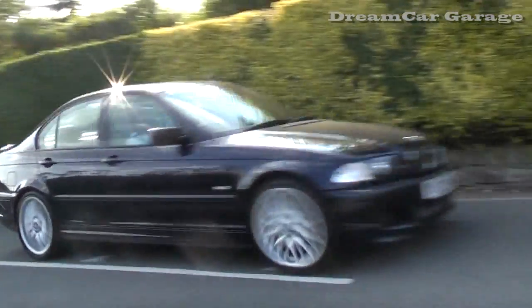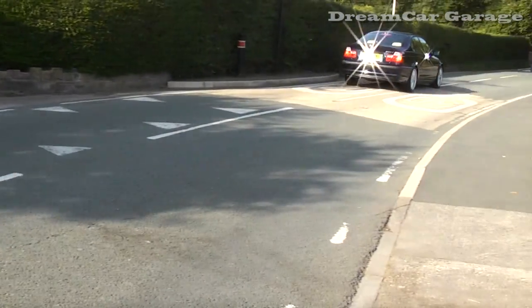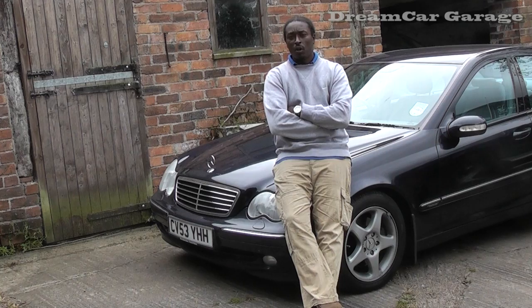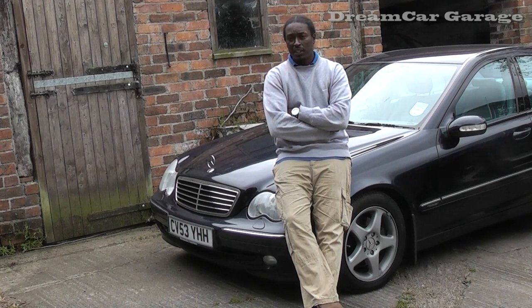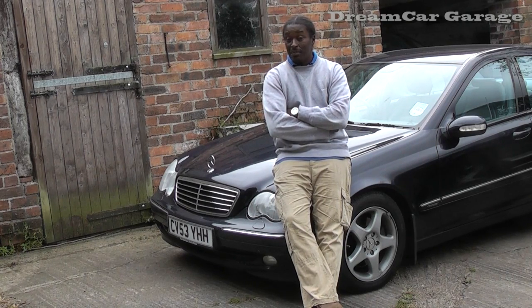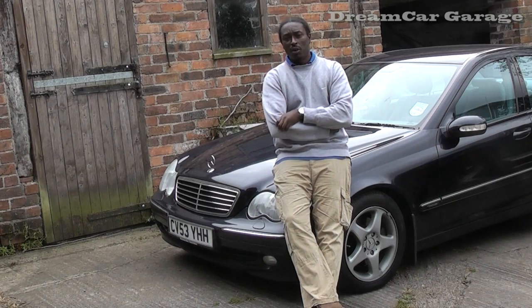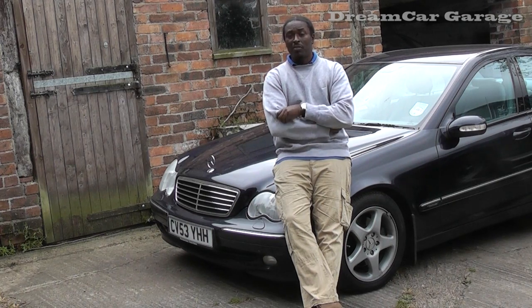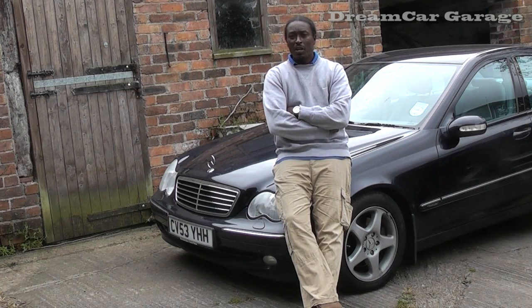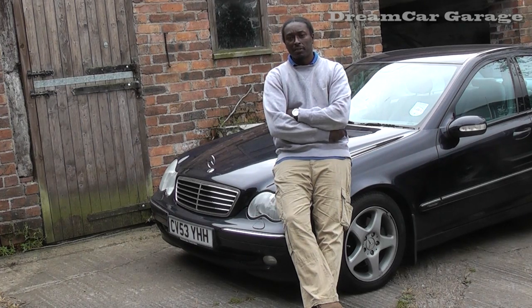This week we have its key rival at the time, which was the Mercedes C270 CDI. Where the BMW had 6 cylinders, the Mercedes only had 5 cylinders. Where the BMW had 180 bhp, the Mercedes had to make do with just 170. But I believe the Mercedes had more torque, so it all evens itself out. So we're going to have a little drive in the Mercedes, see what it's like. I'll talk you through it, and then we'll make up our own mind at the end.